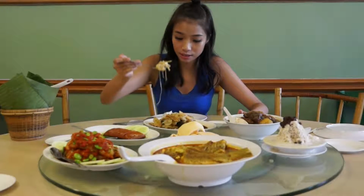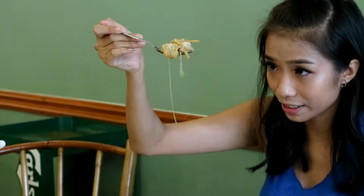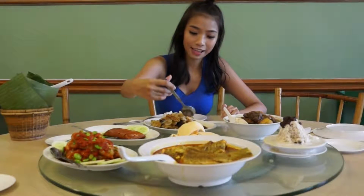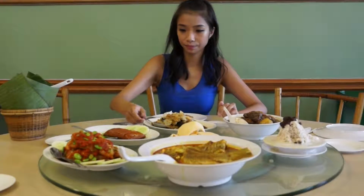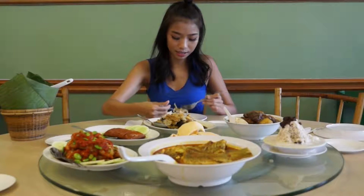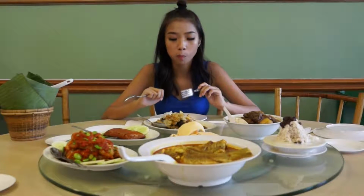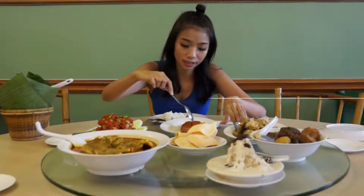Okay, here's the veggie. And there's little pieces of glass noodles hanging from it. That was the noodles I was talking about. Right, and a bit of shrimp and the sauce. Okay, let's have a bite of this. I'm just gonna go ahead without the rice first. This is good. This is the otak-otak.